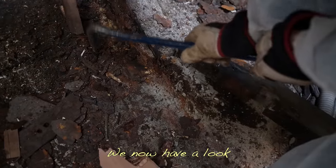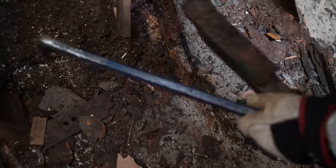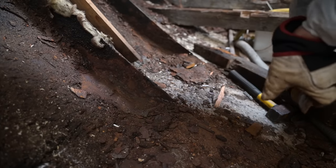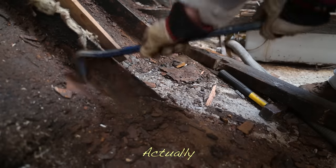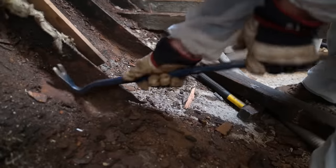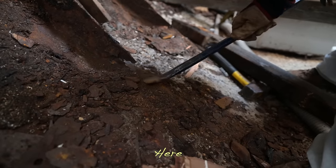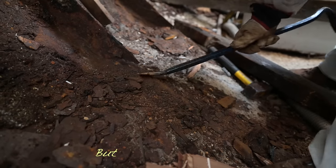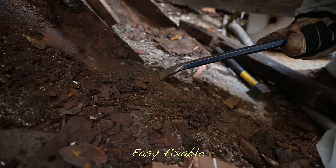We now have a look if there is a hole like here, because that's where this frame was sitting for too much time. Actually, it doesn't look too bad. But still, you see the problems with this construction here. The wood has eaten away the steel quite a bit, but I don't think that's too serious and should be easy fixable. Okay.